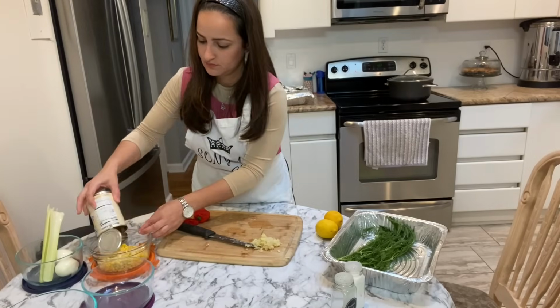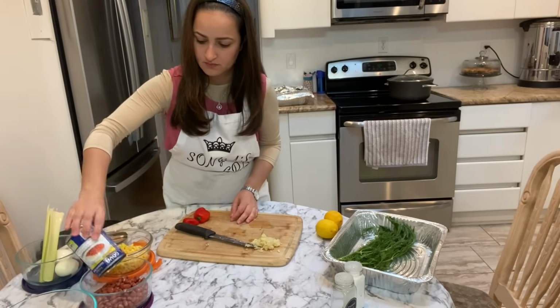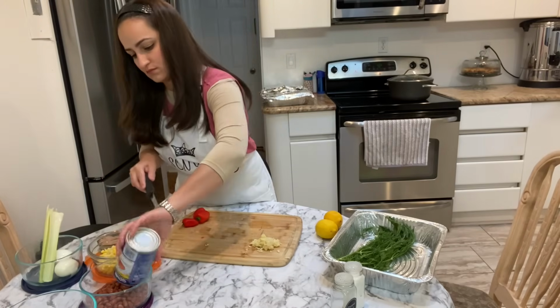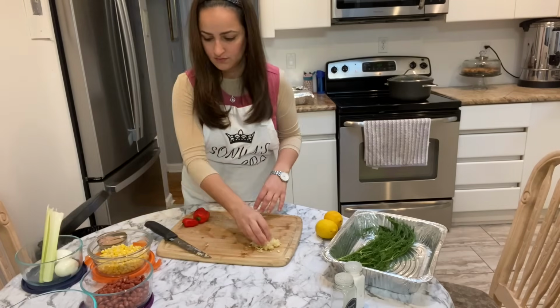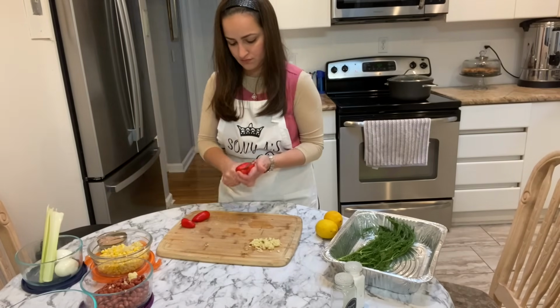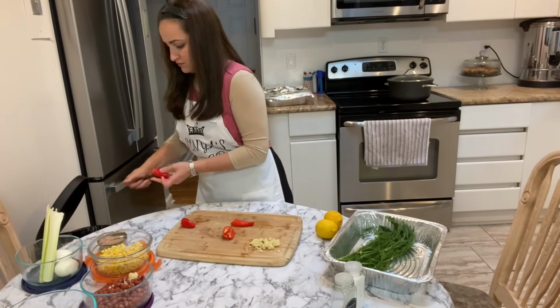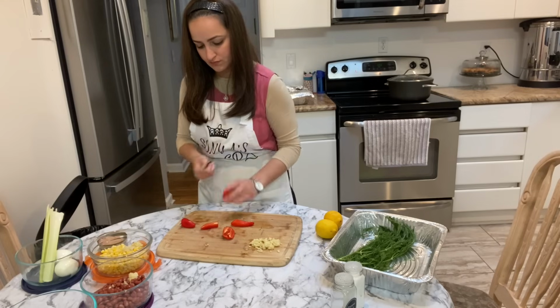Now that all the meals are cooking on the stove or in the oven, I am ready to start making all of the salads. I'm keeping it very quick and simple. Here I'm making the corn and the bean salad. I just added a little bit of minced garlic into each bowl, and here I'm cutting up some red peppers that'll be going into the corn salad.